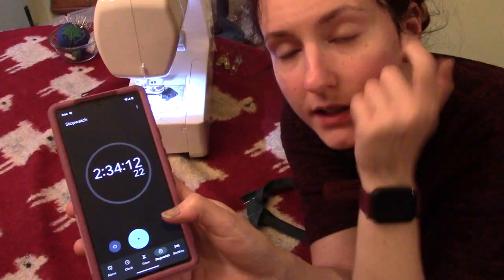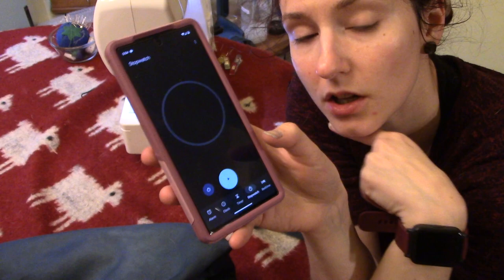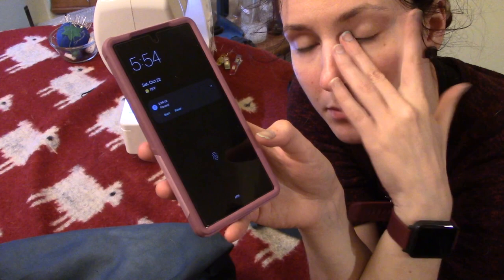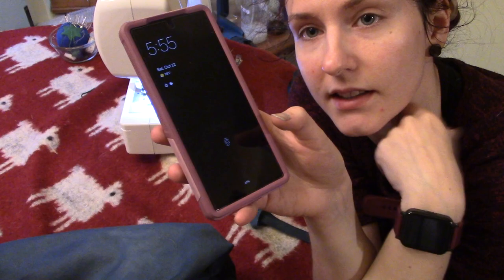About 2.5 hours in, I am done with the seam binding on half of the side of the dress. Still need to do the collar, then do the hand stitchiness that is like the buttons and the hook and eyes, and ironing down, what's it called? The button placketty bit, because that needs to happen too. I should have done that earlier. Why didn't I do that earlier?